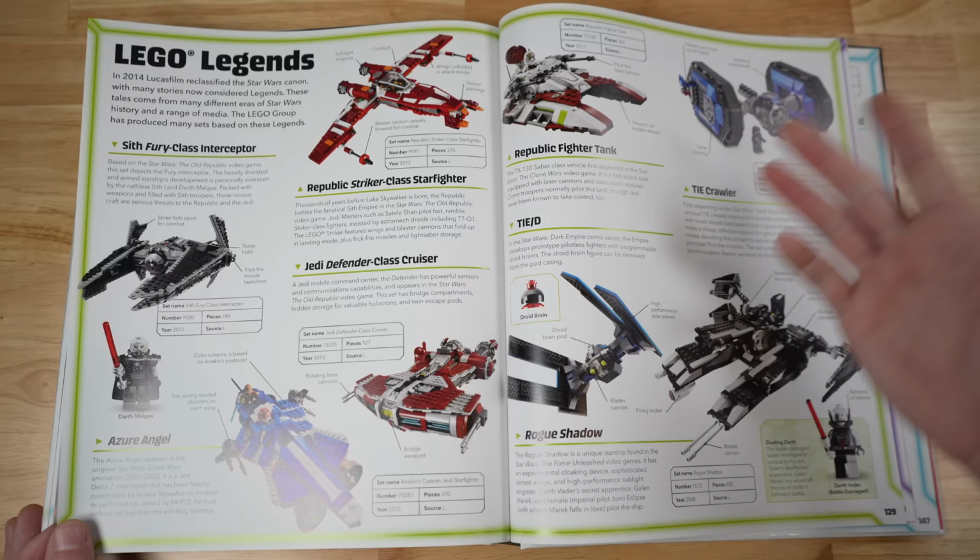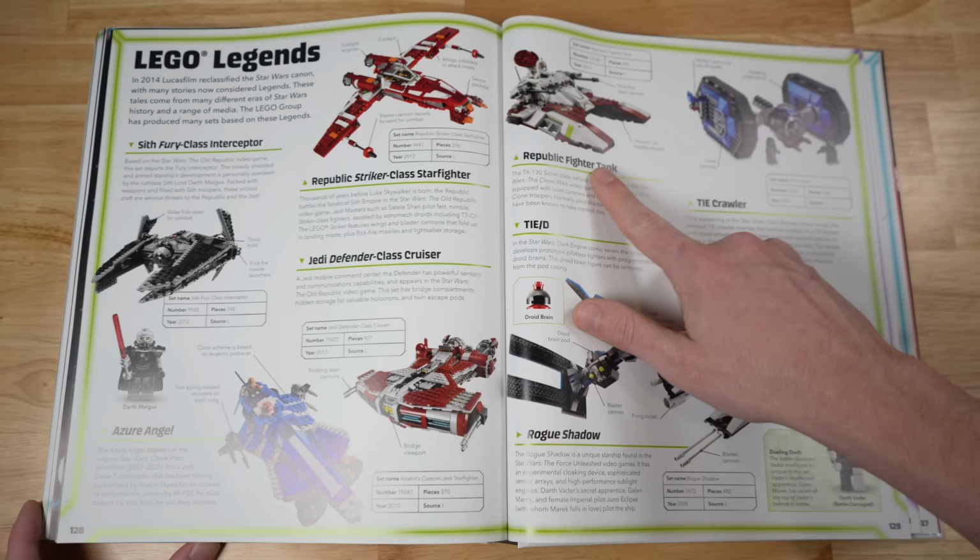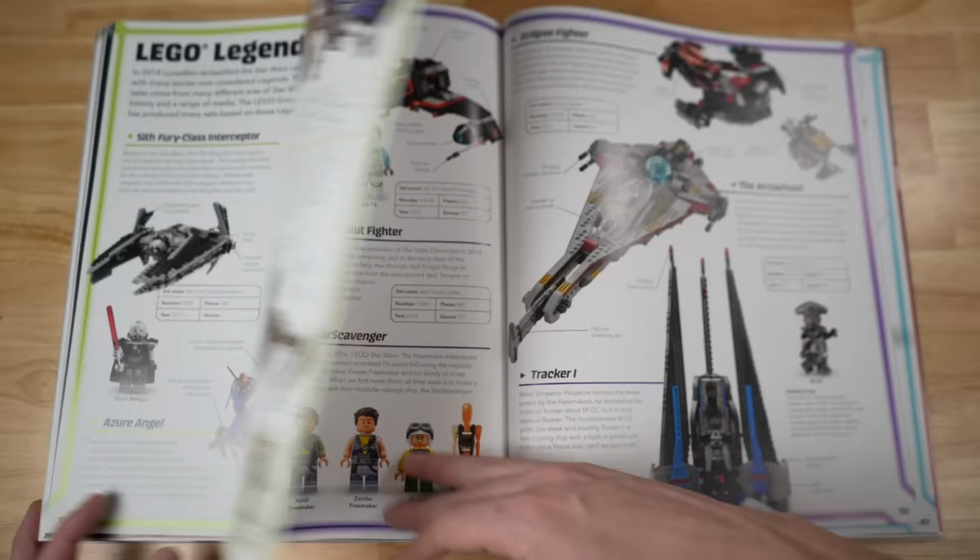Always thought this was a weird one, the TIE D fighter from the TIE collection. Like, I had that as a kid and just couldn't wrap my head around what the point was. We had the TIE crawler. Is the fighter tank really legends? That's weird. I guess Clone Wars video game, it wasn't in the show, was it? Didn't know that. Anyway, moving on, Lego Creations.